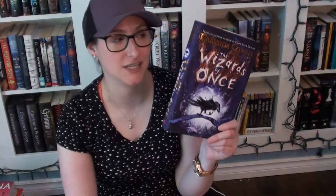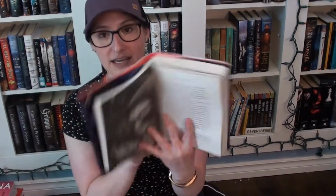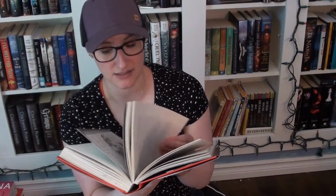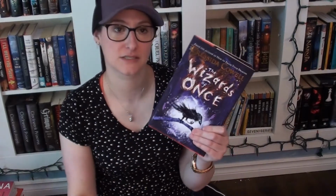The first challenge is to read a book with purple on the cover. So I'm reading The Wizards of Once by Cressida Cowell. Now this doesn't look like a small book, but it is. It has lots of illustrations in it, and it has some pages like this, so I feel like it'll be pretty easy to get through.